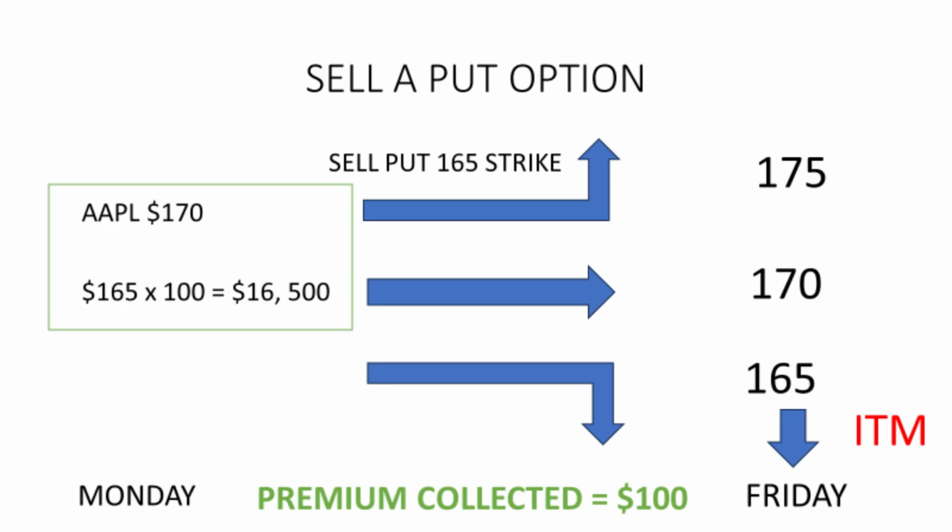Let's refresh what a put option is. This is a slide from one of my previous videos about selling puts on Apple. Obviously, Apple is more expensive now. Selling a put option is when you agree to buy 100 shares of a stock at a lower price by a future date, and in return the buyer pays you a premium. If the stock does not hit the price, called a strike price, by the date of expiration, the contract expires worthless. If it hits the price or goes lower, you have to buy the stock at the agreed on price.